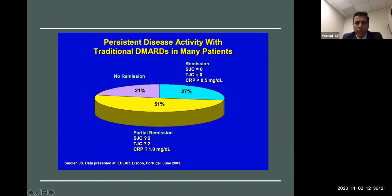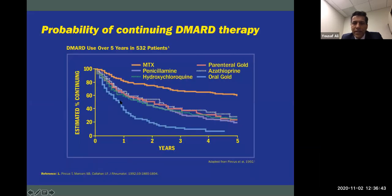Now, this is the problem with traditional DMARDs. So drugs like methotrexate and sulfasalazine, we can only get 1/3 of these patients in complete remission. So that's swollen joint count of 0, tender joint count of 0, and CRP of less than 1. And most patients, like 2/3, are in either partial remission or no remission at all. So this is a problem. And this is part of the issue.